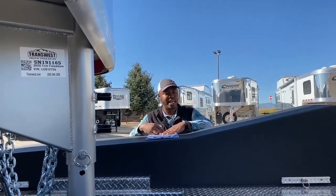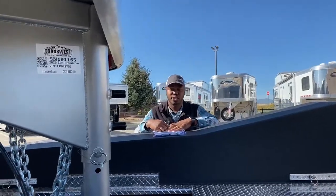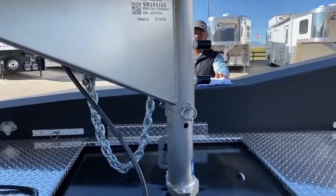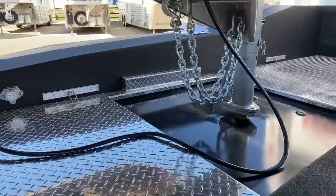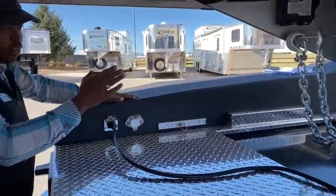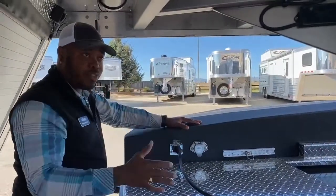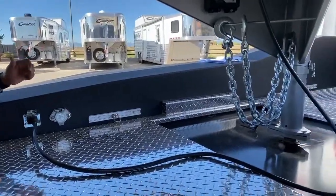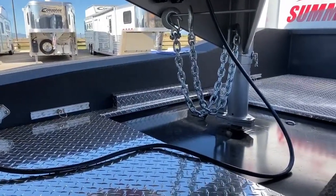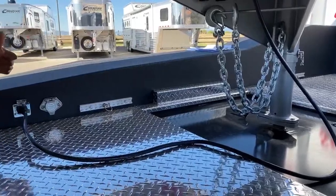And of course, we could get that done for you after purchase. This one is a gooseneck hookup, so we could actually put a fifth wheel hitch on here as well if you decide to have a fifth wheel hitch. The fifth wheel hitch we work with is the Hensley Saver fifth wheel hitch. This would actually convert into a gooseneck ball if you need that as well.